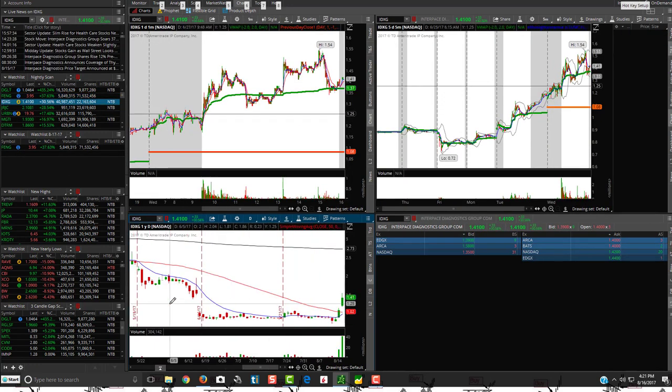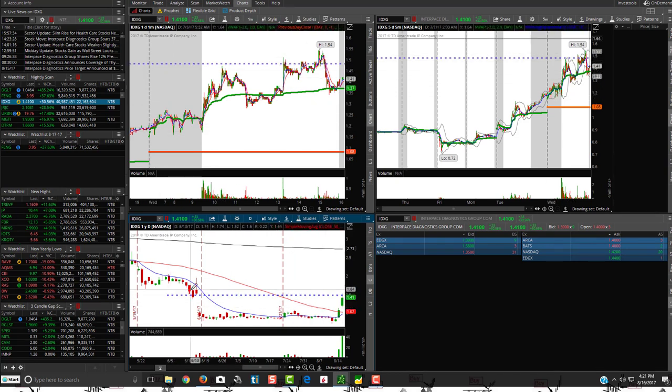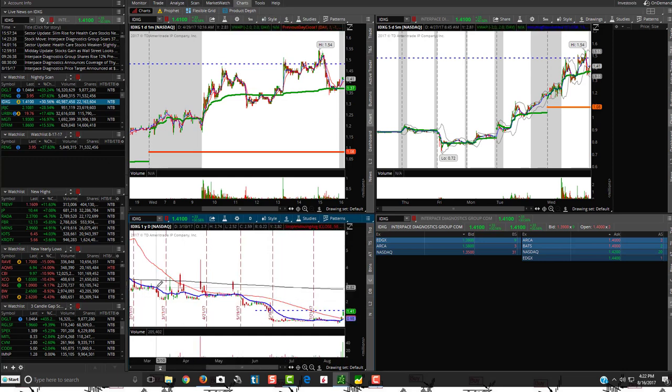IDXG, this one went up and it did fill the gap today. So it went up, kind of filled the gap. Look at that, right around 154, pulled back. So now you want to see if it's going to go and break above it or if it's going to fall back down. I mean, this thing's a choppy looking one, but it could run. There's some potential resistance right around that $1.96, close to $2 area. So watch it. It might have a chance to go up, so I'll put it on the watch list. IDXG.